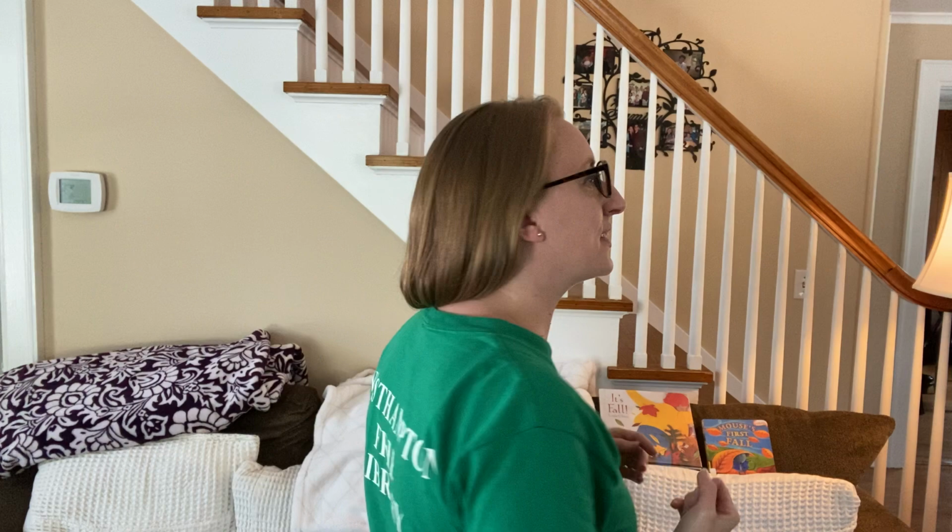Autumn leaves are falling, falling. Autumn leaves are spinning, spinning. Can you do that for me? Autumn leaves are spinning, spinning. Autumn leaves are floating, floating. Autumn leaves are turning, turning. You could either do this or you can go around again like this slowly. Autumn leaves are dancing, dancing.